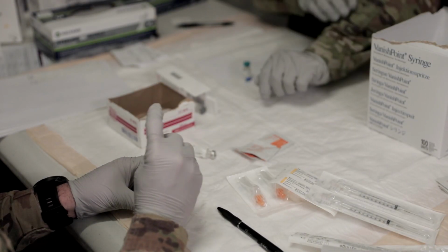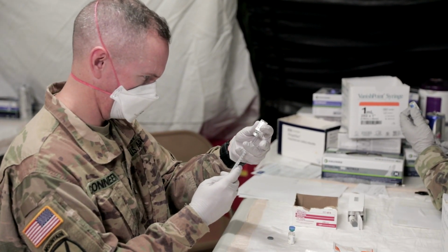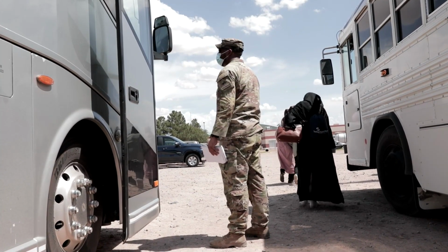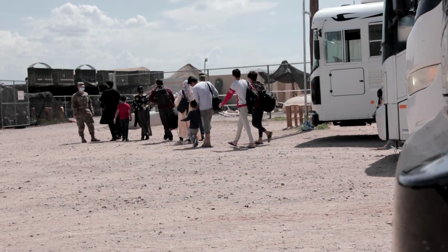131st Field Hospital Center is responsible for this operation for the immigration and examinations. Our main goal for this operation is to provide seamless care and support for the immigration examination process. The current process that takes place is that the first step is our Afghan guests arrive, they're welcomed.